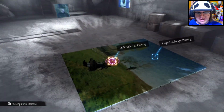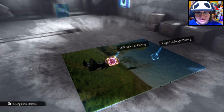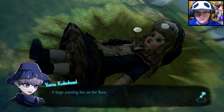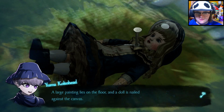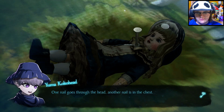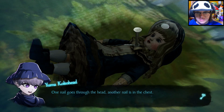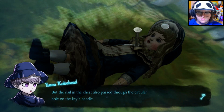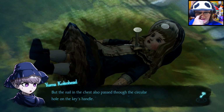A doll nailed to the painting, and a large landscape at that. It makes it look like it's part of the painting, too, with how they nailed it. But let's check out the doll, since that seems to be important here. A large painting lies on the floor, and a doll is nailed against the canvas. But the real question is, why just the one? One nail goes through the head, another nail is in the chest. That's weird. But the nail in the chest also passed through the circular hole on the key's handle. That is very weird, actually.